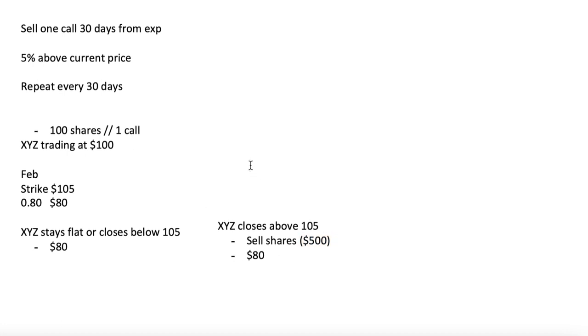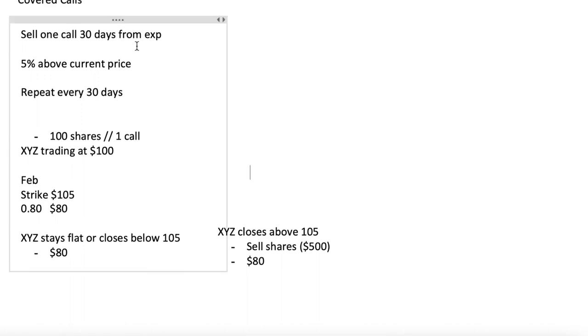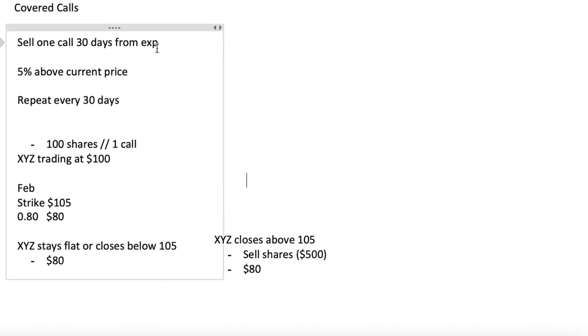So this way, you're basically creating passive income. Typically, you want to sell a call 30 days away from expiration. So if it's January 1st, then I want to sell for February 1st, and so on. So you want to sell 30 days away from your current date. And you typically want to sell 5% above the current price, and you want to just rinse and repeat.